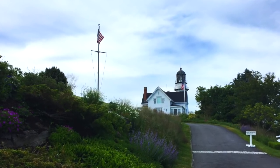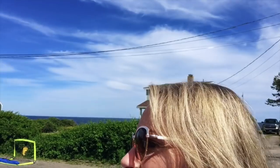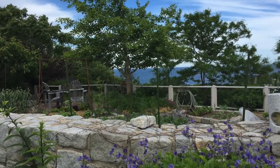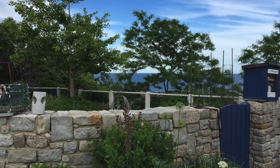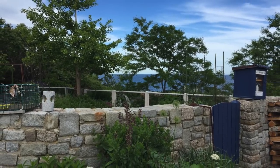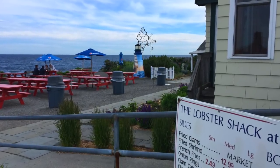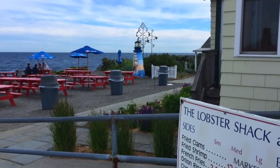We're going to head over to a lighthouse and check that out. It's supposed to be one of the most beautiful lighthouses in Maine, right? Here's my sister. Say hi. Hi. Here's a really cute example of some of the colorful gardens they have up here at Cape Elizabeth. The lady that gave us the tour said we should try the Lobster Shack, and we had a really fun lunch here.